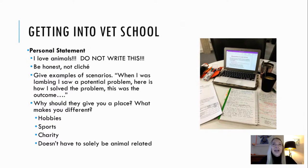And also, it doesn't have to all be about animals. Obviously, the bulk of it will be, because that is what being a vet is. But have you done any charity work? Do you play any sports, hobbies, that sort of thing? Because sports teams and the different committees at uni are also a really big part of university life. So if you play a sport, they'd probably really like to hear about that and different achievements too.